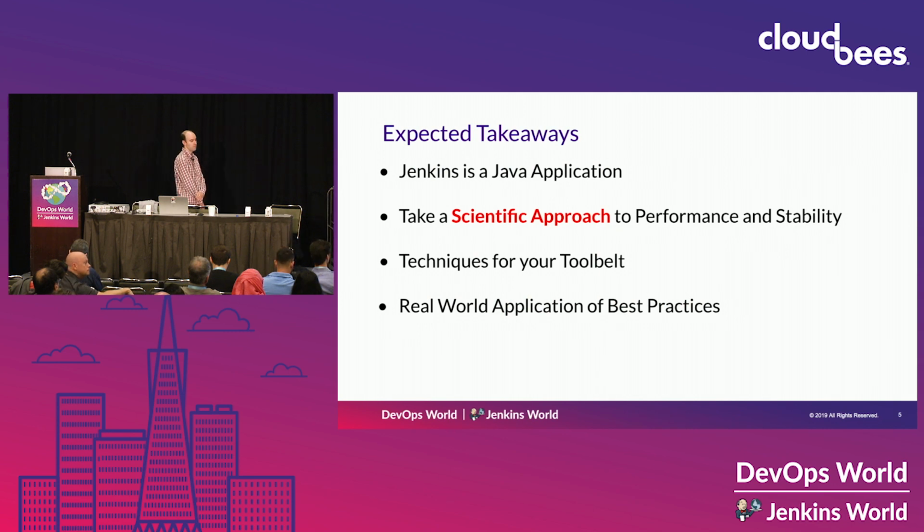I'm on the phone 3 or 4 times a day with my clients, and the number one thing that I've found comes out of my mouth is Jenkins is a Java application at the end of the day. With any kind of Java application, you're going to be talking about enterprise Java deployment. And that's what we're going to discuss today.